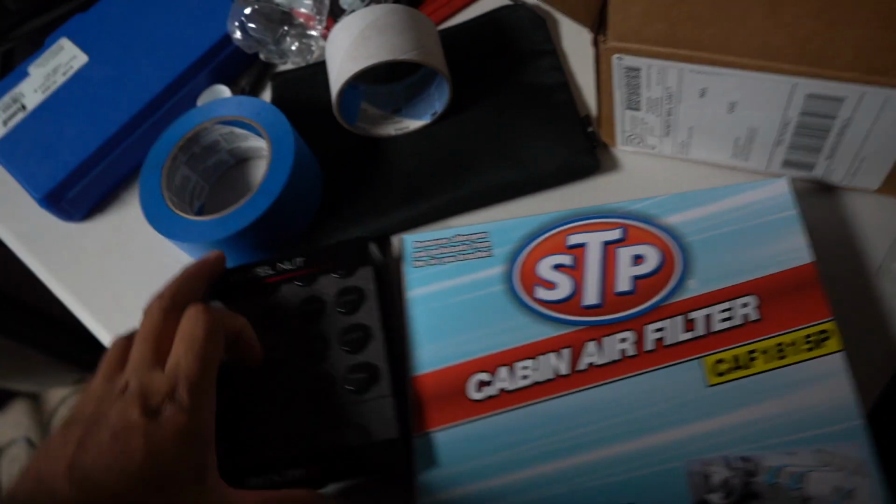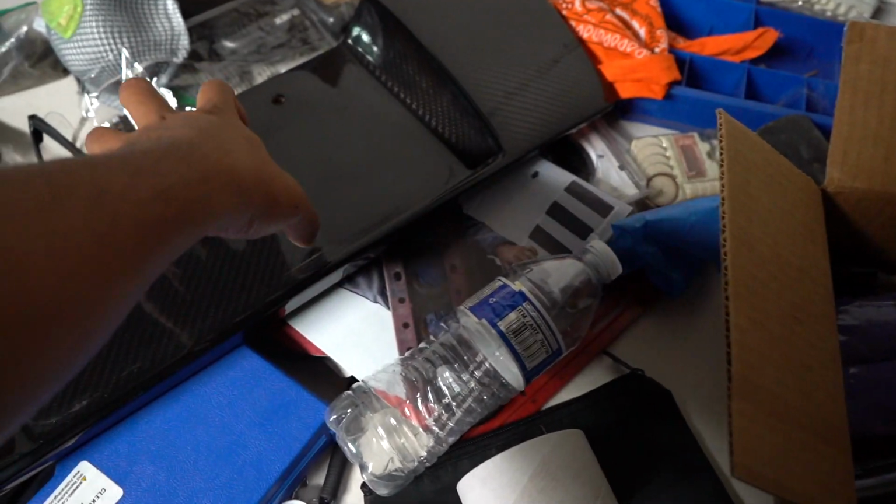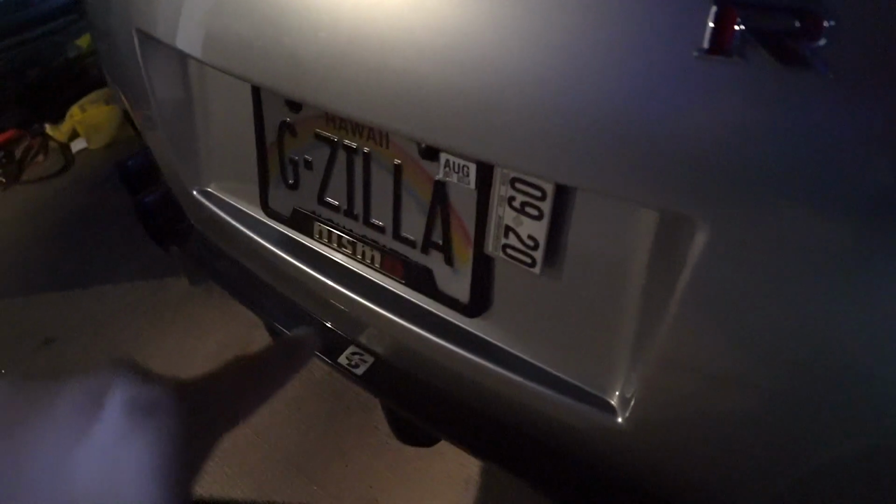So we got the air cabin filter. I picked this up from one of the GTR owners, but here's another carbon piece. As you can tell, this is a license plate frame right here. So the license plate is gonna go here. Actually, I'll just show it to you guys. You can tell there's an indentation with the license plate frame. Technically, this is about to go in here. I don't know if you guys can tell with the light, but that's where it's gonna be. So we're gonna have a carbon piece here.